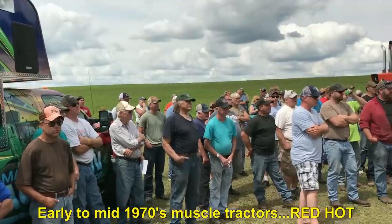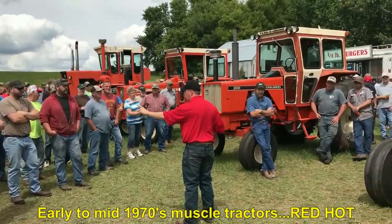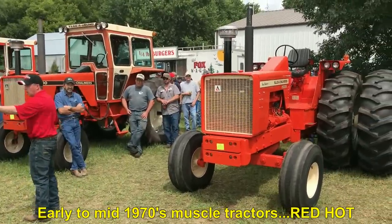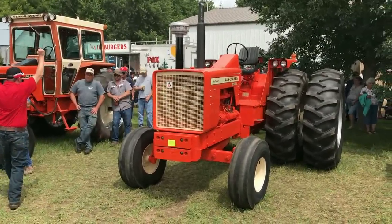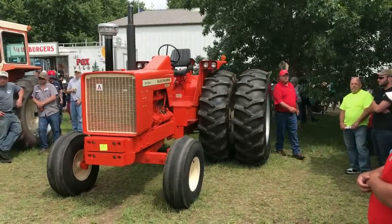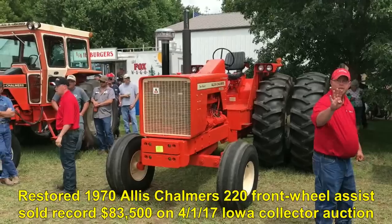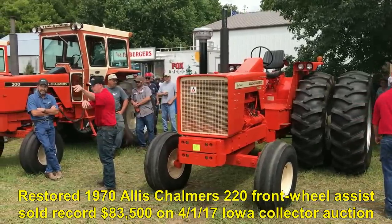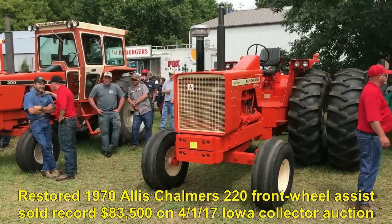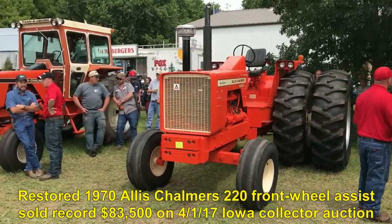I'm at 30,000. 31,000. It's an investment grade, museum quality tractor. At 31, at 32, 33,000, now 34, now 35,000, now 36,000, now 37, 38,000.